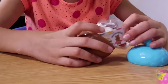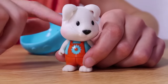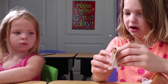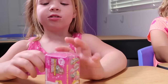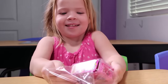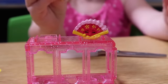Adorable. Like a radar rabbit. Isn't he adorable? And I love that he has a bobblehead. He is super duper cute, Addy. Wow, she's still getting her names right. Something super off with her. Yeah. Now let's open my Shopkins. It's a World Vacation one. Oh, she's so beautiful. You got a fan. Her name is Wavy Fan.